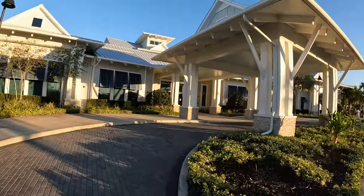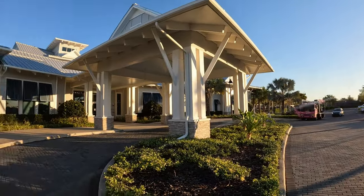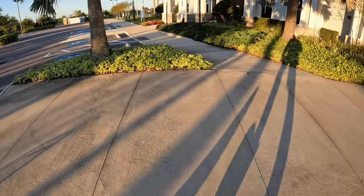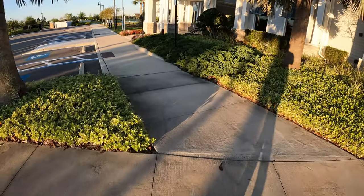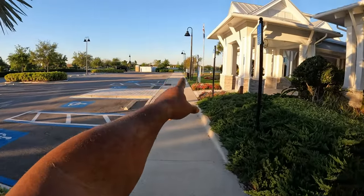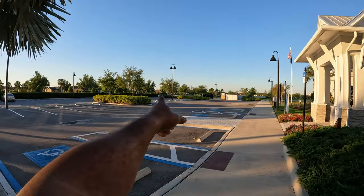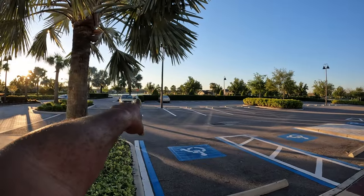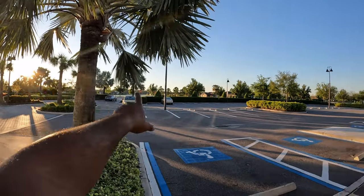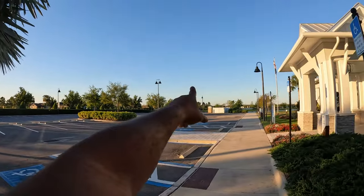Let's go check the job out. So this is the front entrance here. We're gonna be doing all the flat work. I mean, it's so much, I don't know if I can walk it all and show you guys, but we're gonna do all these sidewalks here. It goes to the end, it goes that way. We're doing next to the entrance outside of these hedges, the sidewalks that go all the way across up to the next block.